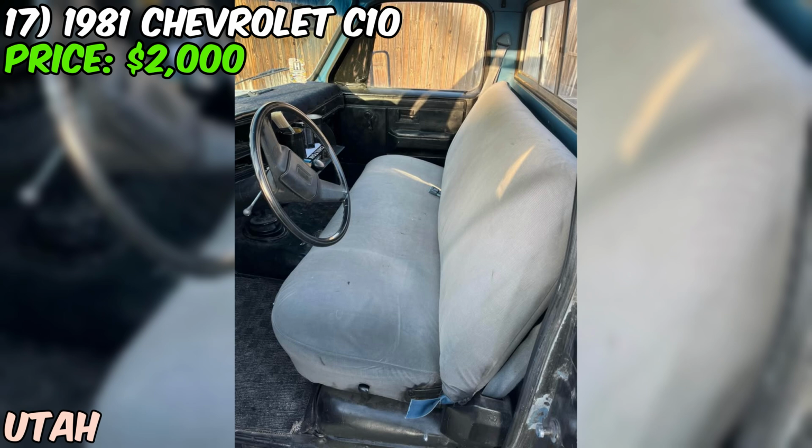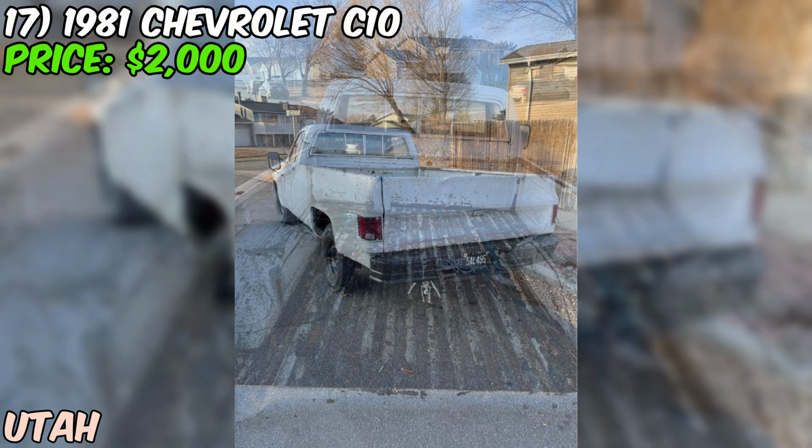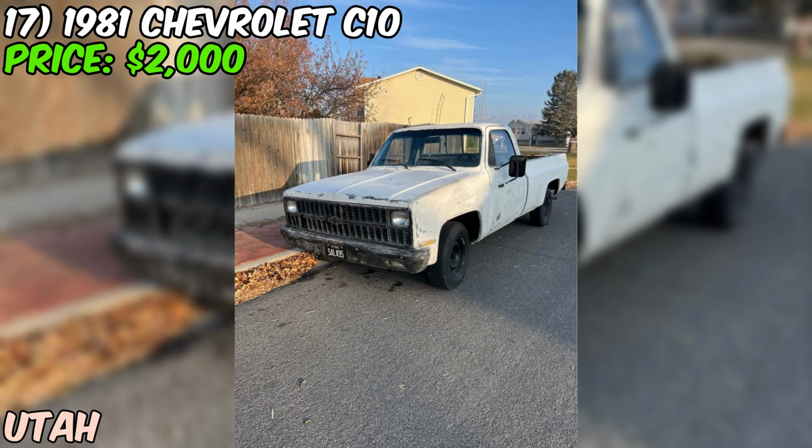Being completely straightforward, $2,000 might seem cheap for a classic C10, but you're buying yourself a project that needs immediate mechanical attention. The oil pan situation needs to be properly addressed with the correct parts, and after sitting for a month, there could be other issues that have developed.